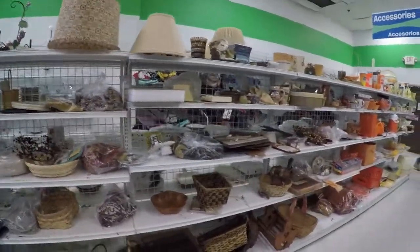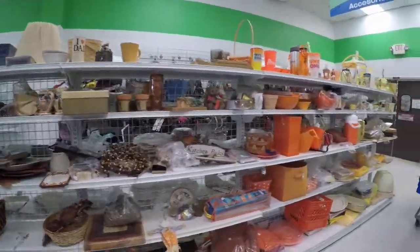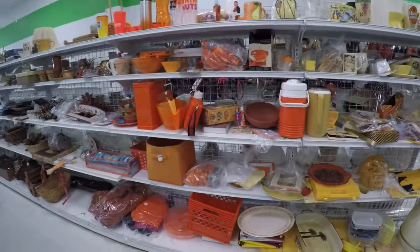Got a milk bottle so far. Should have looked at those steins. I just walked past steins. I didn't even catch that. That's amazing. Just like I was saying, you have to walk around the aisle twice sometimes. I should have looked closer at those steins.